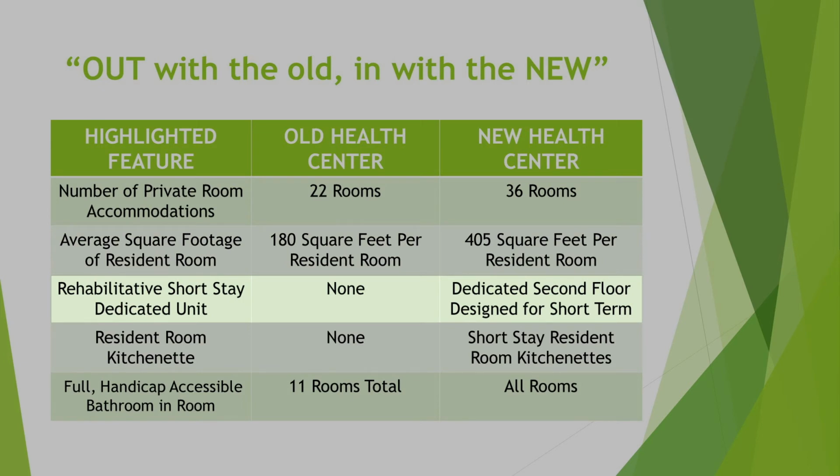Rehabilitative short stay dedicated space. So right now we are a 1-floor operation where we've got 3 long hallways that unfortunately converge into a shared living room and life enrichment programming space.